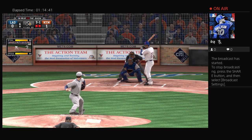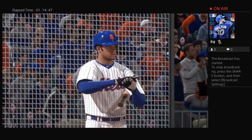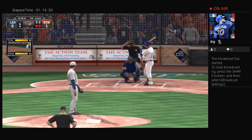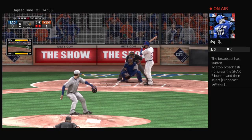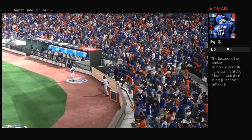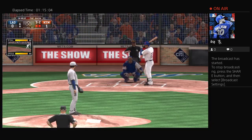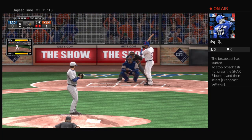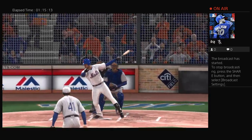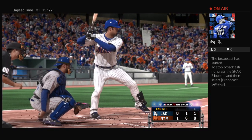The 3-1 pitch. And this is going to be fouled into the diamond level seats. A runner on first with 2 away. And this is going to be a foul ball. And a swing and a miss as all he could do was reach out in vain for that one, and the side is retired. Mets leave 1, but they hold a 1-0 lead.